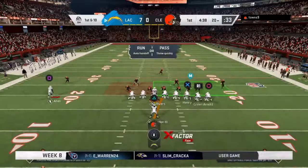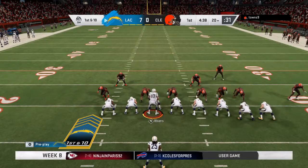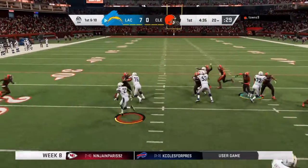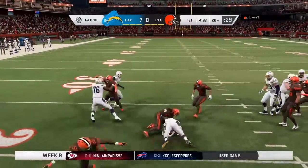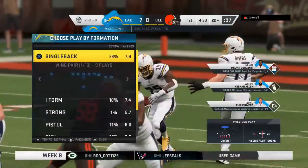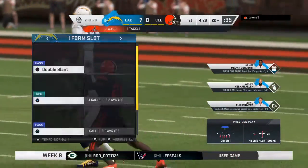The Charger drive about to get going. They'll be looking to duplicate that first drive, the one that got them that 7-0 lead. Of course they would. I mean, look, they're on the road. So getting the 7-0 lead was huge for them, right? Imagine getting up 2 touchdowns on the road, taking the crowd out of the game.